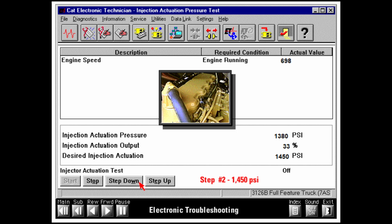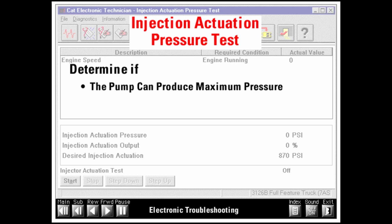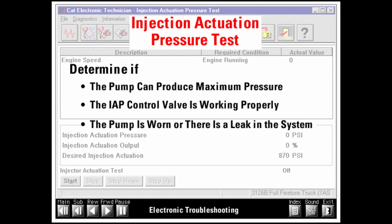As you continue to step down pressure to the starting pressure of 870 psi, actual pressure should remain within 100 psi of desired pressure. In summary, the purpose of the injection actuation pressure test is to determine if the pump can produce maximum pressure, if the IAP control valve is working properly, or if the pump is worn or there is a leak in the system.